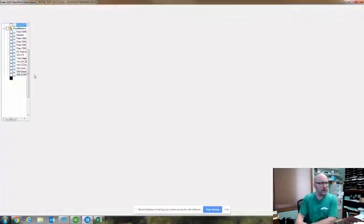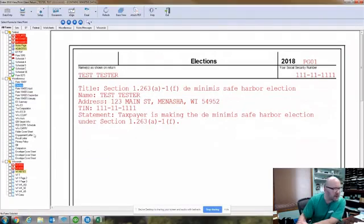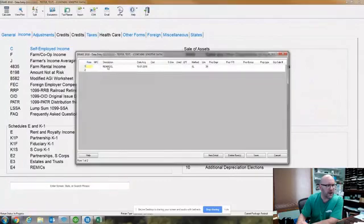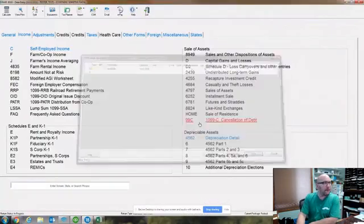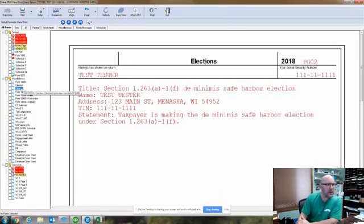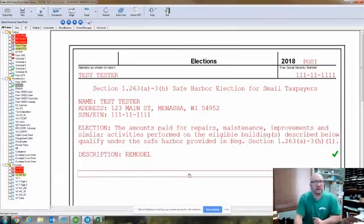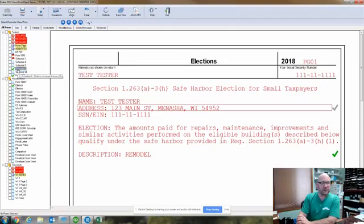So I'll show you what this is going to show up here. So you're going to see the elections here. You're going to have our de minimis election. Where are they going to hide the other election on me now this year? I check the box, make sure I check the box for the election. There's going to be an actual separate page for this. Oh, I see, C1. Okay. So we're going to have an election. It gets attached to the return automatically. There you go. So here's the safe harbor election for de minimis, and the election right above it is going to call it our remodel down here. And what that is telling the IRS is this is going to be treated as a repair or maintenance. And what we're going to do is deduct it right up here in Schedule C.